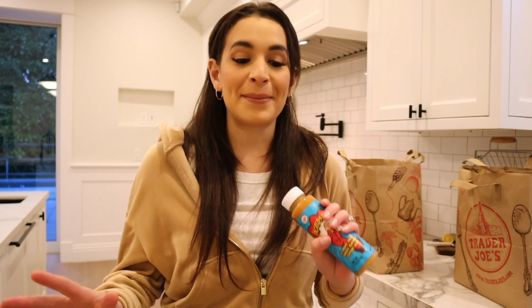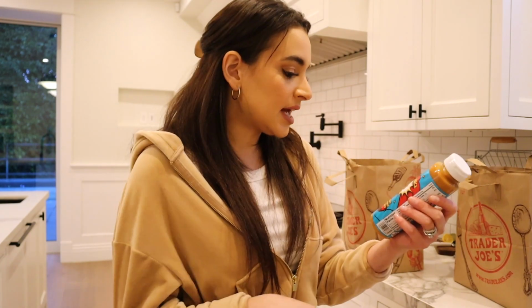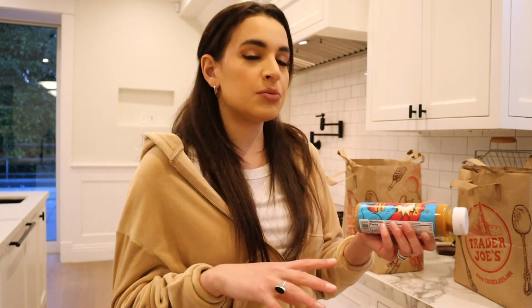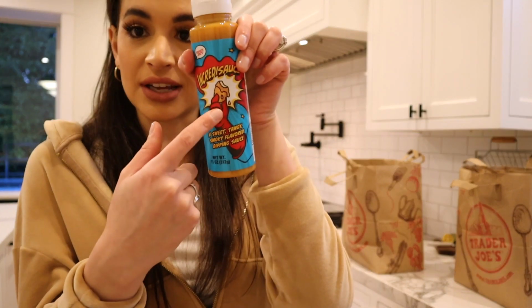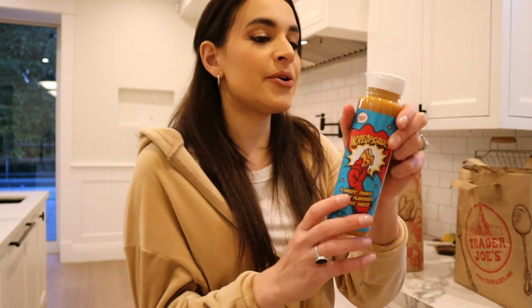I grew up on that. I love it so much. That combination of mayonnaise, ketchup, different herbs, spices, so delicious. This sounds like it's similar to that, but maybe more of a barbecue flavor. There's a little chicken nugget on the label. It was an impulse buy, and I love dipping sauces.